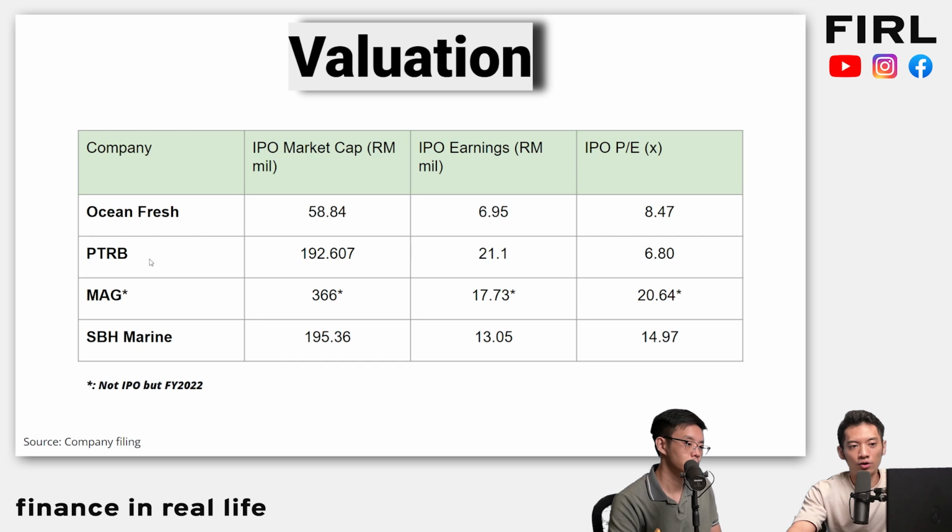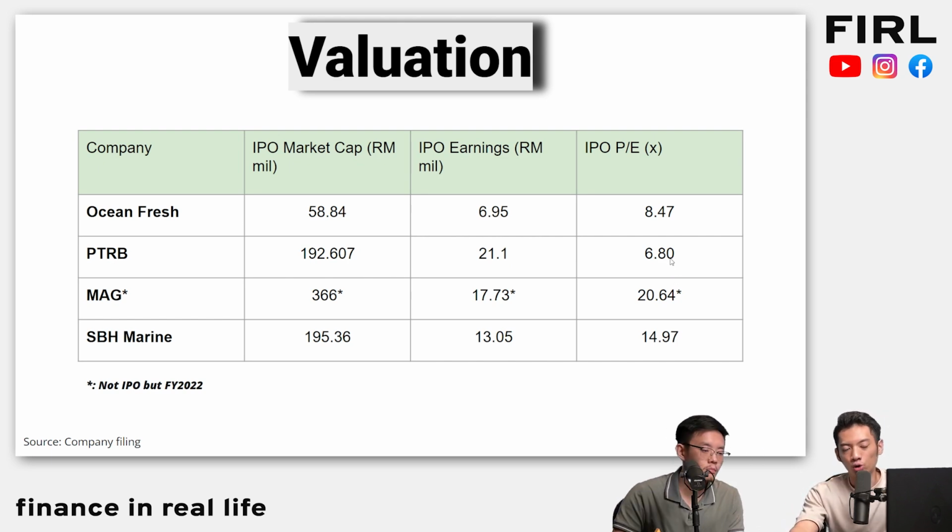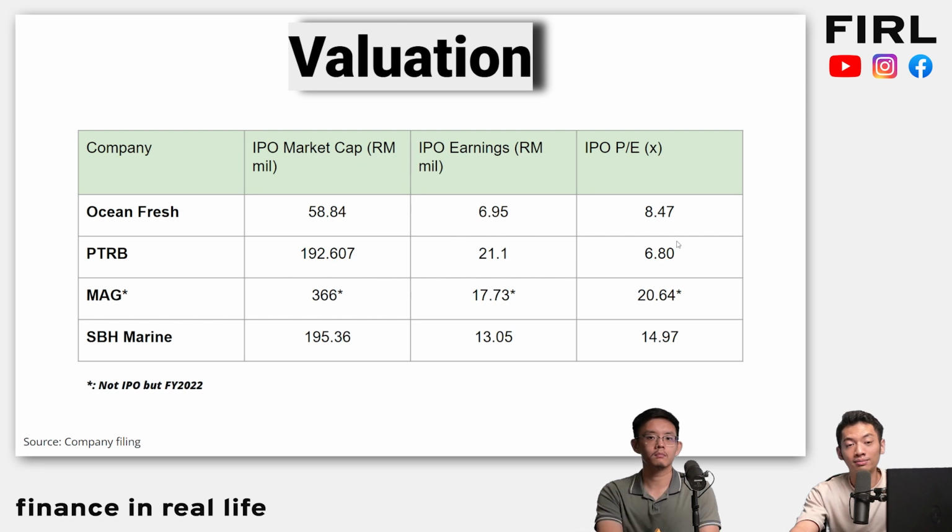Okay, valuation. For all of these companies, you can see that the cheapest one over here is PTRB when they listed. Probably it's because they are related to the downstream segment, the processing segment. Maybe the market doesn't find them attractive. Whereas MAG and SBH Marine trade at a higher, premium valuation because they have two business segments, the upstream and also downstream. They are integrated. And Ocean Fresh is now trading at 8.47 times PE, which is slightly on the premium side, although I think that's what they think is fair.